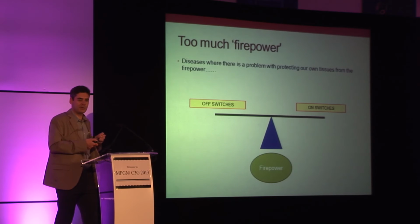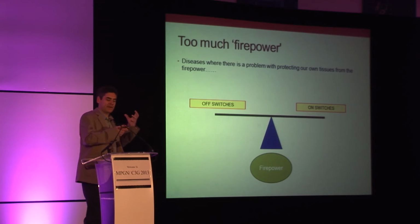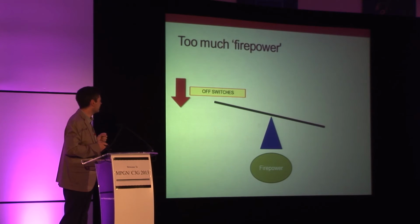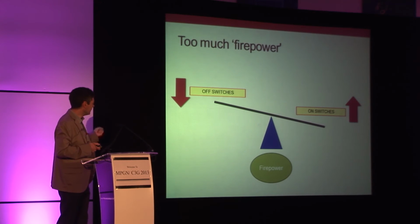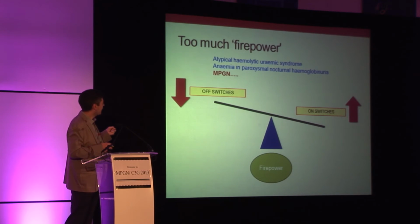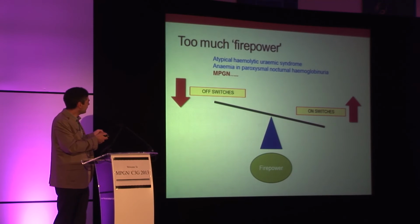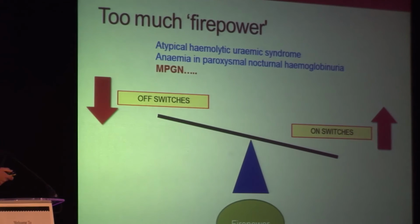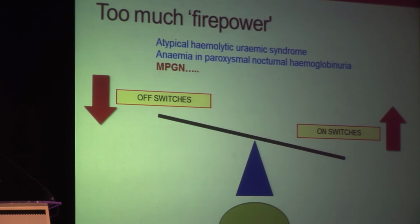A good on switch for complement is infection. So what if we have a not very good working regulator and we get an infection? That's going to disrupt that balance. We reduce the off switches, we increase the on switches, and we can get disease. And we know this applies to many diseases. There are two in blue there. These have terrifically difficult names, haven't they? Atypical hemolytic uremic syndrome and damage to red cells in a condition called paroxysmal nocturnal hemoglobinuria. This is what doctors do. We put things into jargon, which confuses everybody, doesn't it?